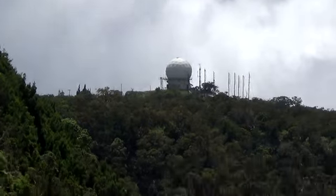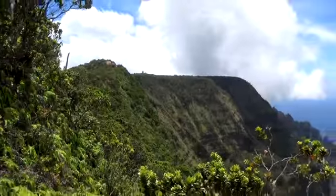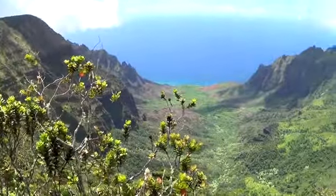Steven Spielberg loved this area. A lot of the scenes in Jurassic Park are shot here in the canyon, like the opening scene to Jurassic Park.